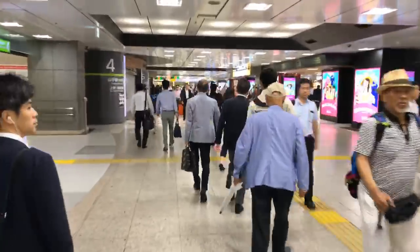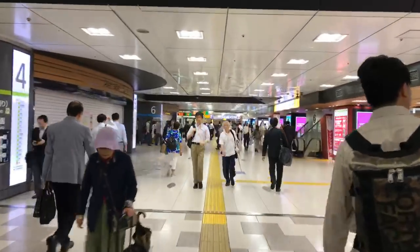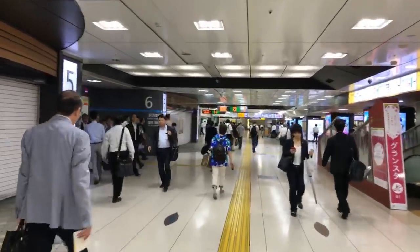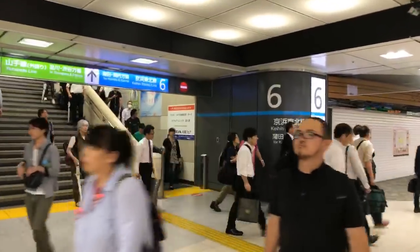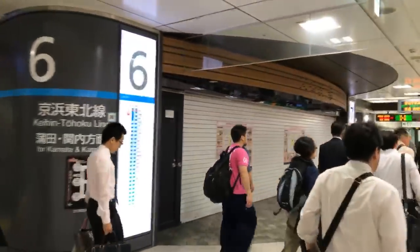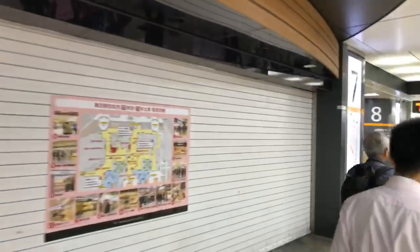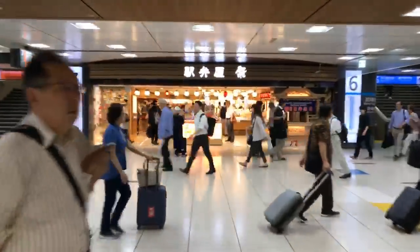It's still too early for the morning rush hour here at Tokyo Station, but here's a look at the walkway going towards the Shinkansen inside the station. There's also a place for me to get an ekiben. This is the Keihin Tohoku line. Oh, it's closed! What happened? Where am I going to get my ekiben? Oh, it's over there! They moved over to this side. I don't have time to mess around, people. I gotta move!